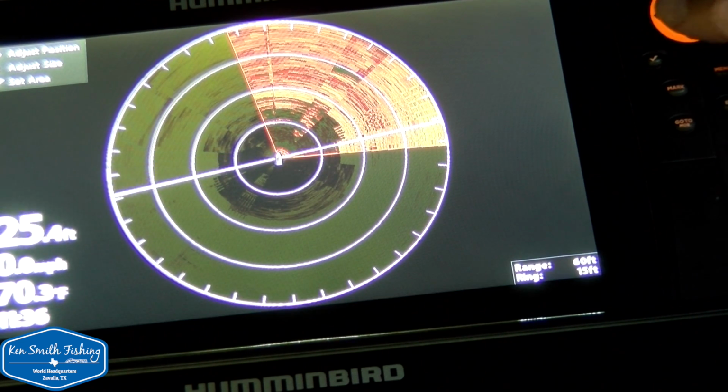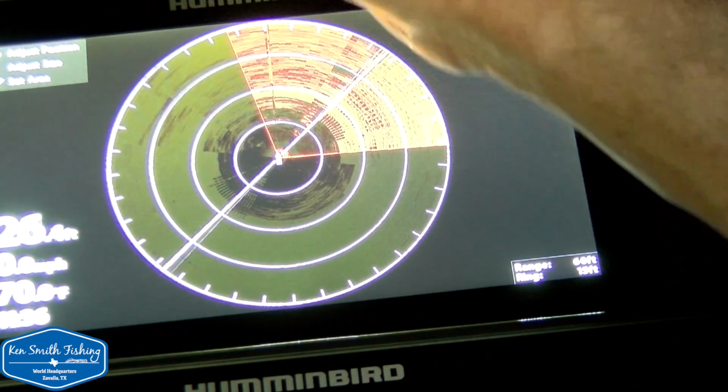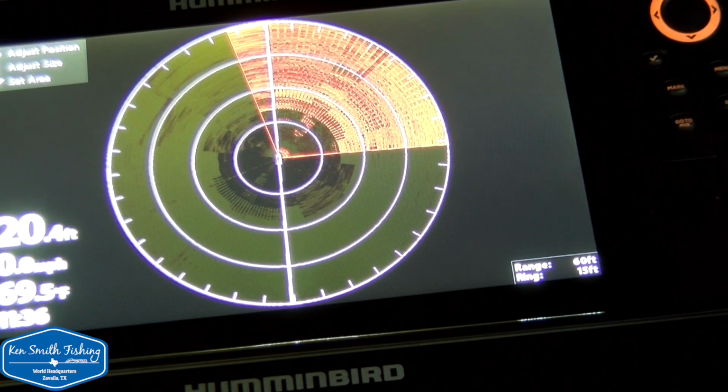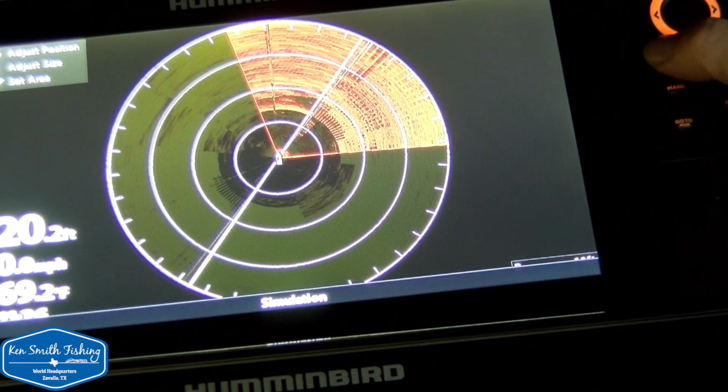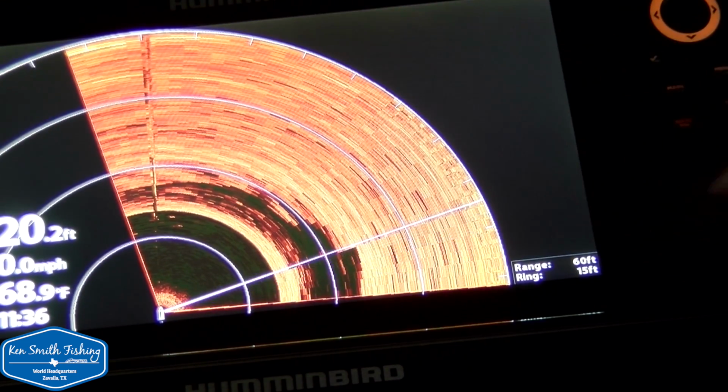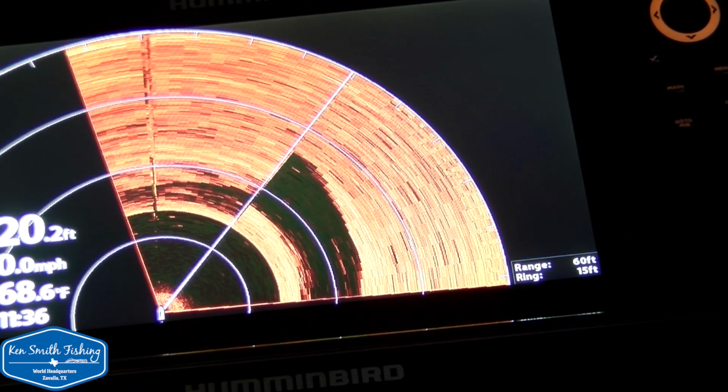So now then, it shoots about 11 o'clock off the bow and over to 3 o'clock over here. And if you say, yeah, check that as my area, you see now it's really giving you a closer view of just that little bit of section of the lake.